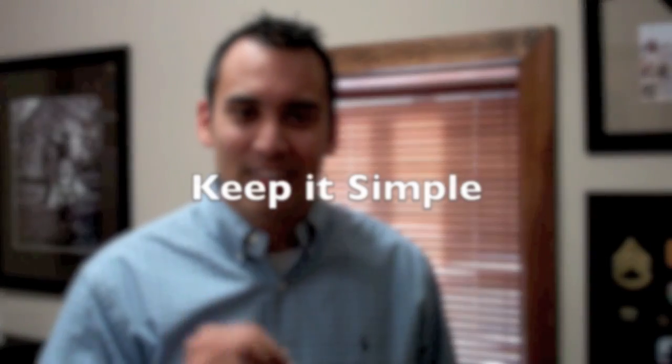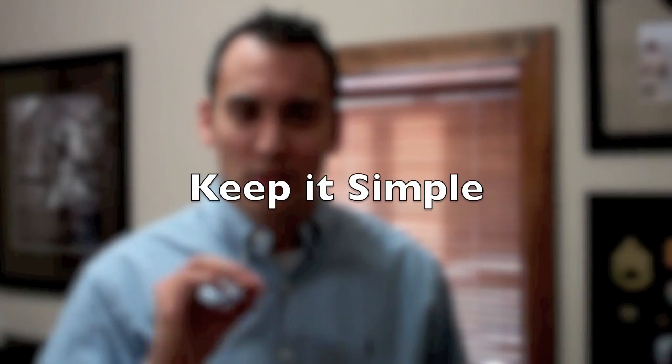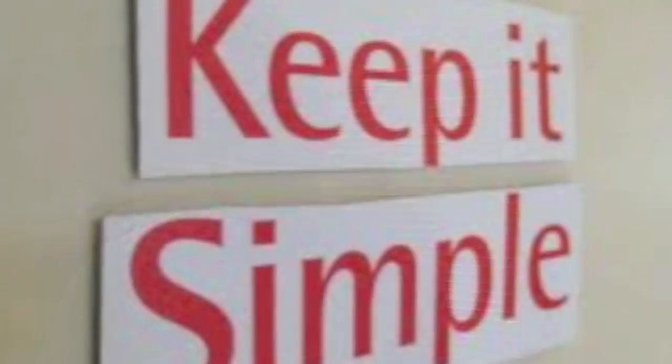Number two, a simple IRA. Now, the name simple IRA I think is a little bit misleading because to me it's not quite that simple. But here's the general gist. You're able to put in up to $11,500 per year into the simple IRA. Over the age of 50 is allowed a $2,500 catch-up.